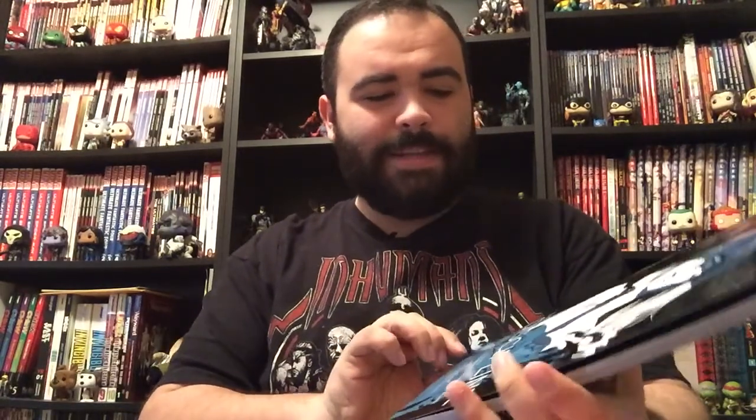Moving on to Image, not a whole lot of Image books, except I got The Discipline, which the cover is a little not safe for work, but I got it for $4. $4 for 6 issues. That is fantastic. It is a horror fantasy book, so I will be talking about it soon.